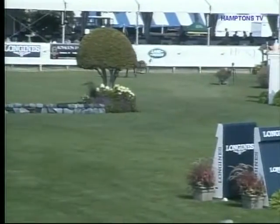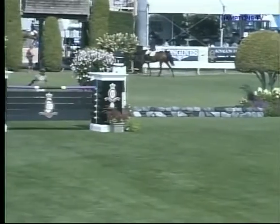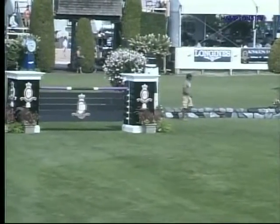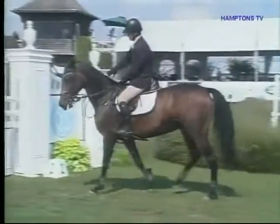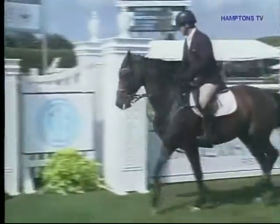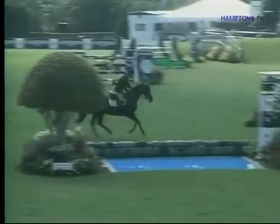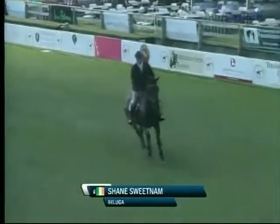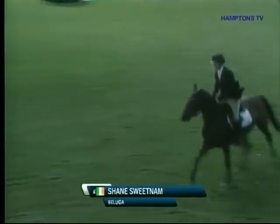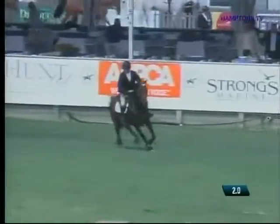Another Irish rider now here with Shane Sweetenham. We've got ourselves a great competition here today. Shane already had a fast, clear round in the meter 40 table A, or fastest clear this morning. So he's already been high up in the money. Always a very, very competitive rider here at the Hampton Classic. He's got a nice string of horses, and every time he goes in the ring, he goes in to win.